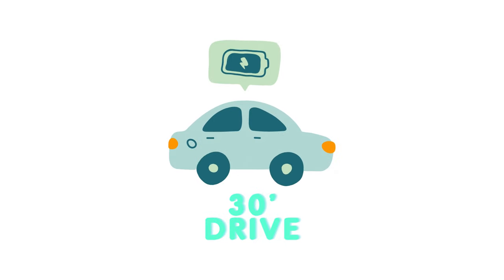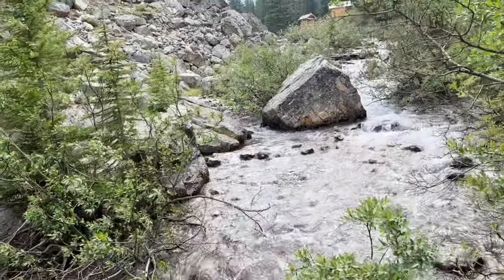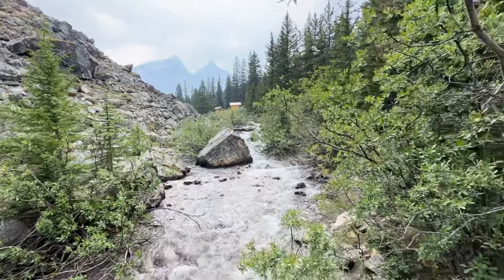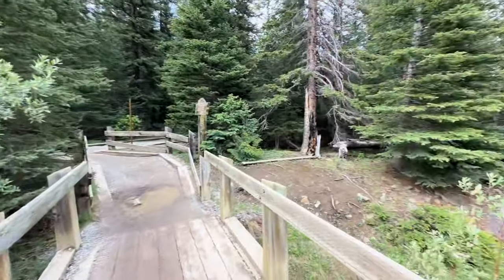Back to our tour guide as we head to Lake Moraine, which is about a 30-minute drive away. To have the most beautiful view of Lake Moraine, you're going to have to climb up the Rockpile Trail. It is very easy and it only takes about 10 minutes to walk up there.